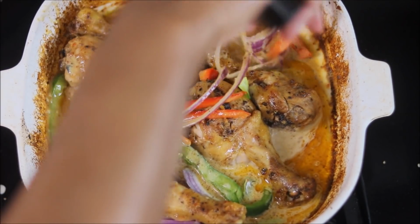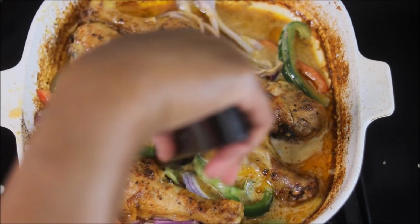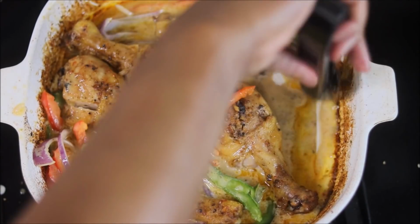I hope you guys try it out. Let me know how you like it. And of course, it has amazing healthy fat content for those of you that are following a ketogenic lifestyle. You are going to love this. But let me show you what I made it with.